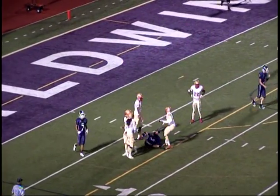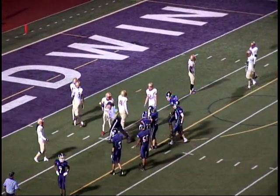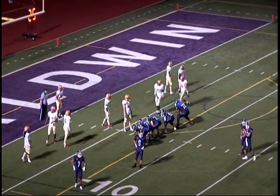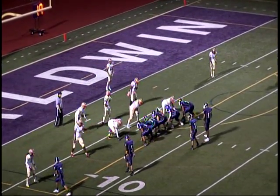Altavilla's pass complete underneath. William Holly. Dion Douglas with the tackle at the 7-yard line. 41, Dion Douglas on the stop. Ball at the 8.